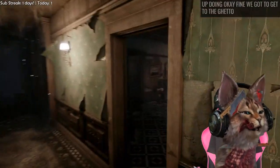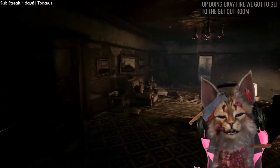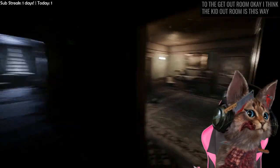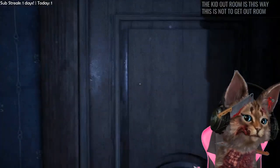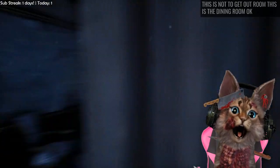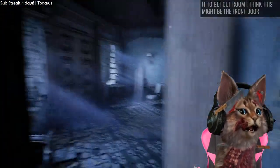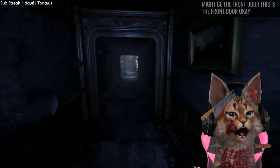Body. We gotta get to the get out room. Okay, I think the get out room is this way. This is not the get out room. This is the dining room. Okay. Is this the get out room? I think this might be the front door. This is the front door. Okay. Right, so we go this way.